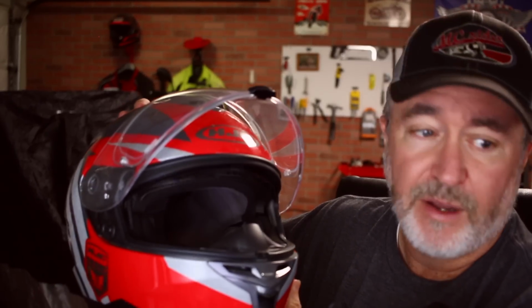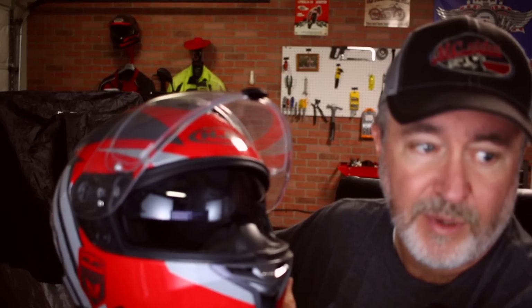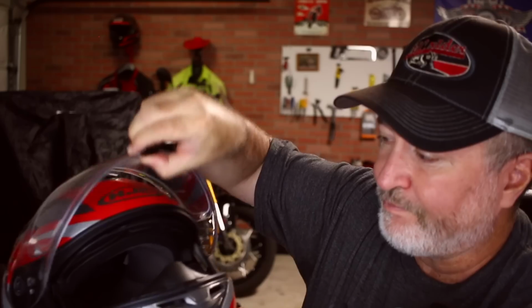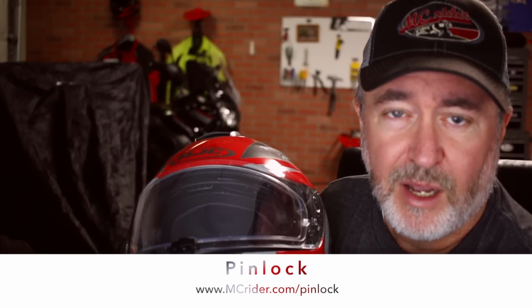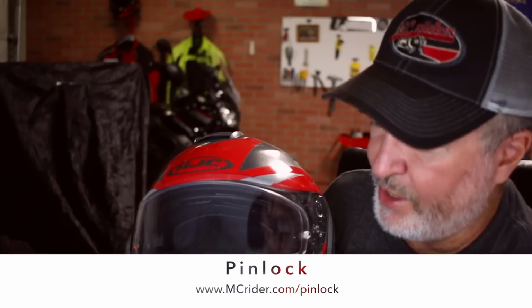That's why I like the drop-down visor on this HJC IS-17. I can lower that at any time and help get the sun out of my eyes. In addition to it, it's got a Pinlock. And if you don't know what a Pinlock is and you have trouble with your face shield fogging up in a full face helmet, that can become an issue.